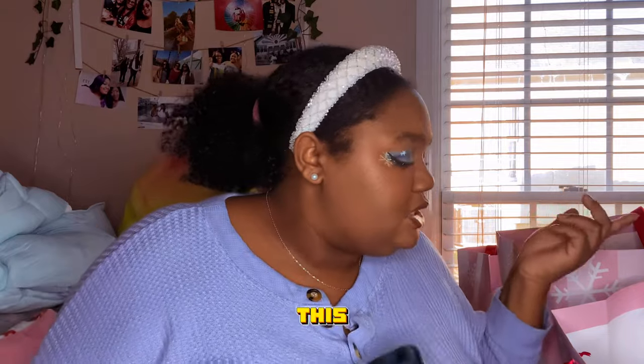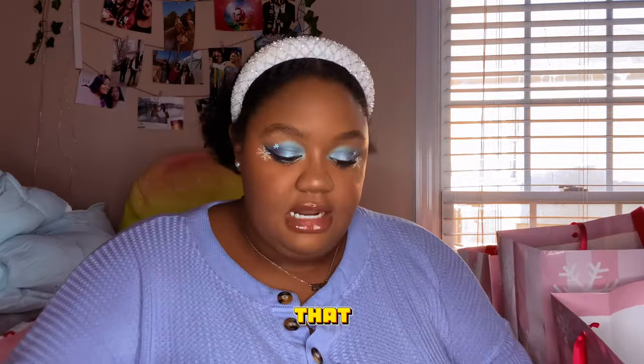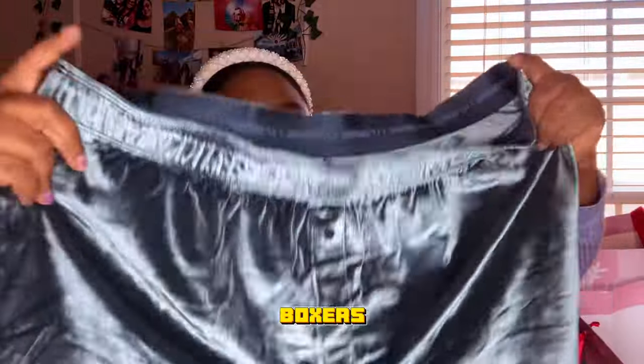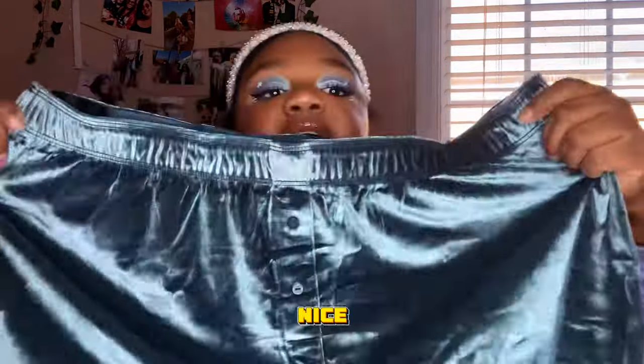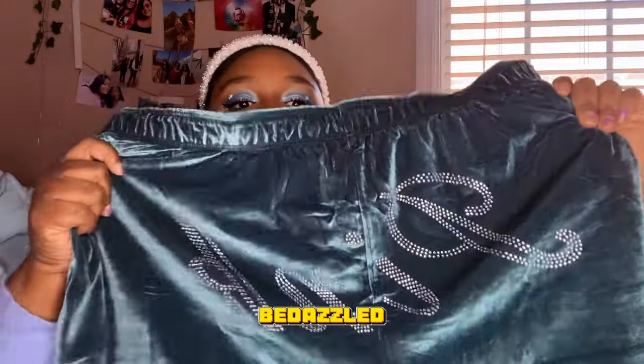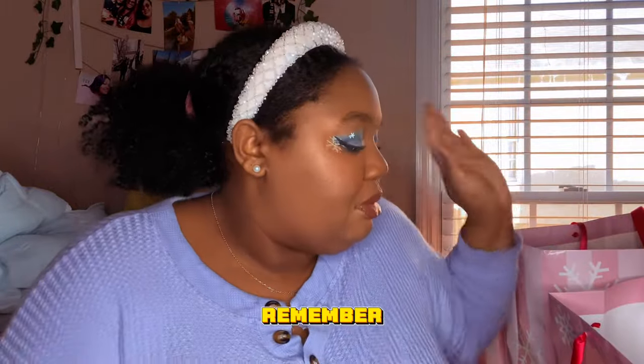And some of this was online order. I have it all in the bag, but I didn't even purchase all of that at the same time. I also got some sleep shorts. These velvet boxers from Pink are super, super nice. They feel nice. They're cozy, and they had a sale on them, I think, when I bought them. So they also have this little bedazzled pink across the booty. These retail for $29.95, but like I said, they were on sale when I got them, I think for maybe like $15 or $10, I can't remember.